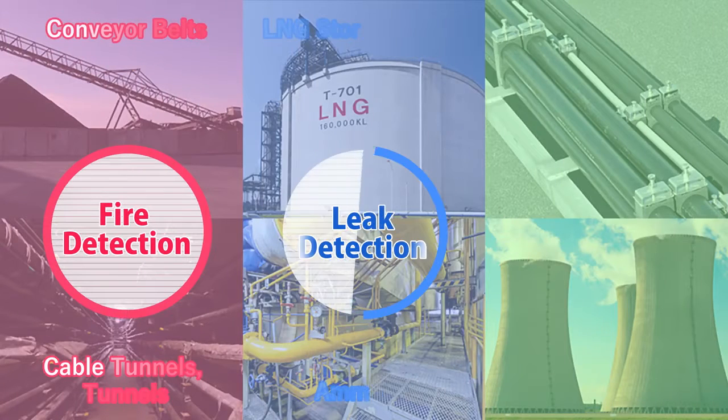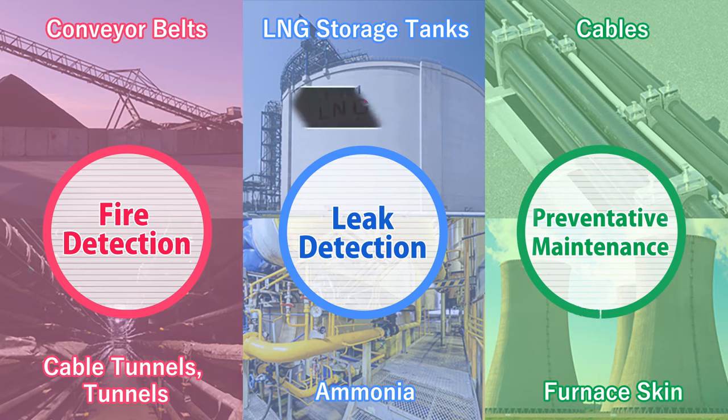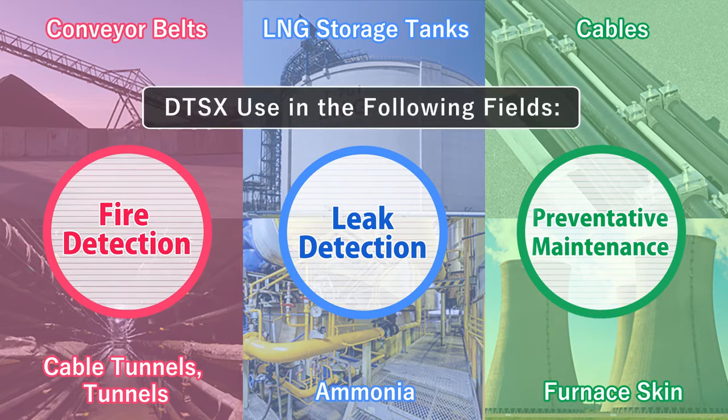DTSX has been increasingly used in a variety of applications, such as fire detection, leak detection, and preventive maintenance. With increasing demands for HSE, is your company ready?